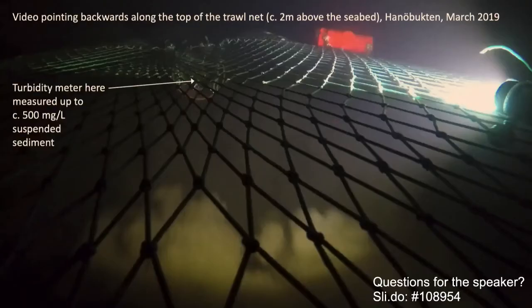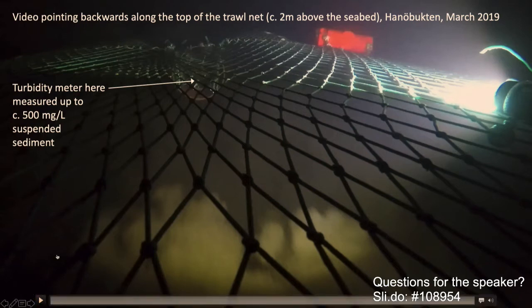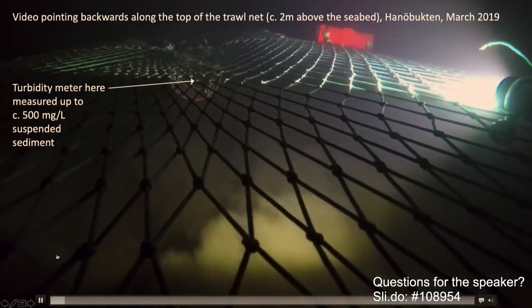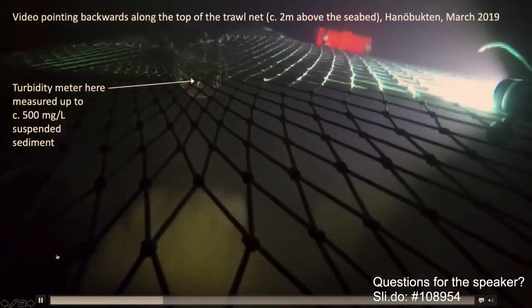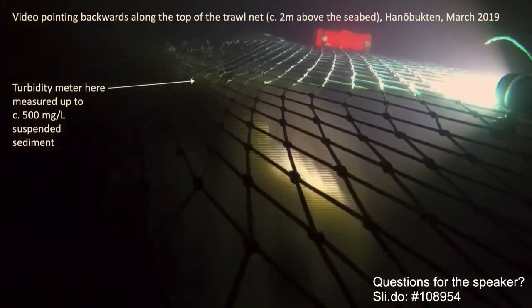So we've taken a practical field approach to our studies, and we've been studying what is suspended, how much is suspended, what does it consist of, where does it go, and what does this mean. So just to show you a little film here, always dangerous with films on Zoom, but I think you can see. This is looking backwards along the top of a trawl net. It's about 2 meters above the seabed.